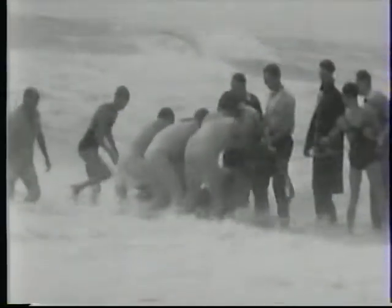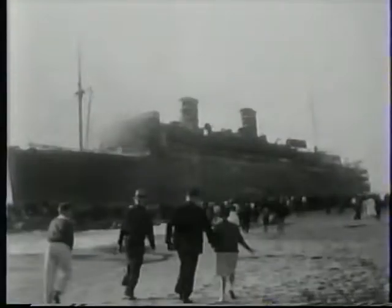The loneliest of fires is a fire at sea. This is the luxury liner Morro Castle burning off the New Jersey coast on September 8, 1934. Passengers can be seen in the water around the doomed ship. Thousands rush to the boardwalk at Asbury Park to watch and help as survivors make the long swim and are pulled from the surf. 137 died. The still smoldering hulk is beached and for a brief time becomes a grisly tourist attraction.